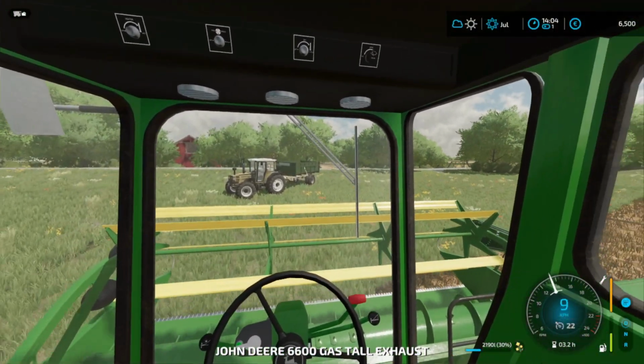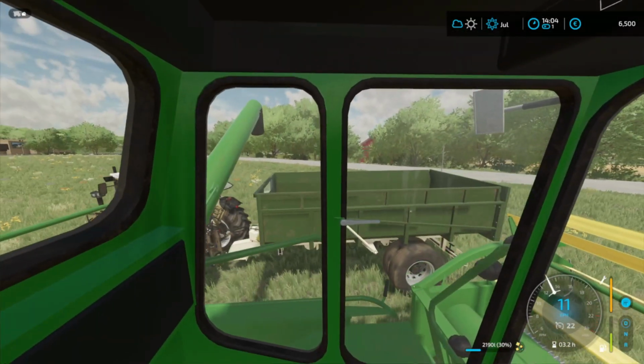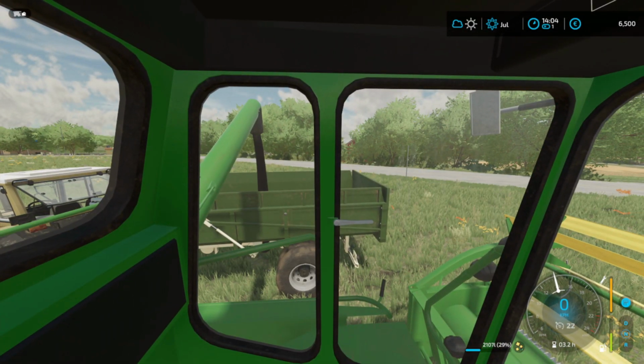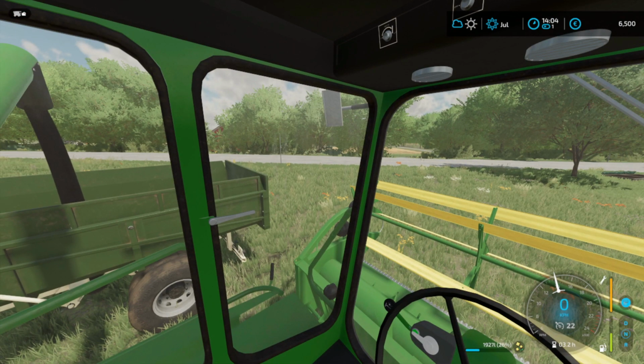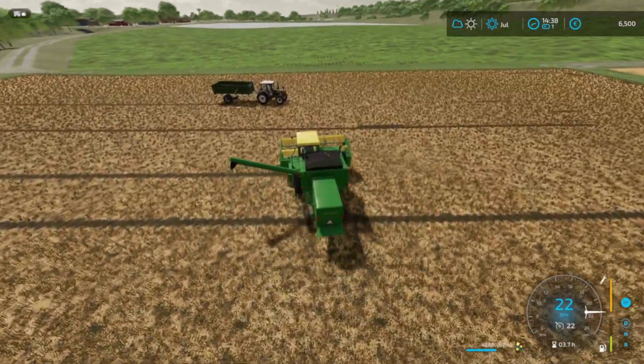I think we can pay off our loan and get even more ground or a better tractor or a better combine, whatever else, you know. So let's go to the other field and harvest it. We're done harvesting.